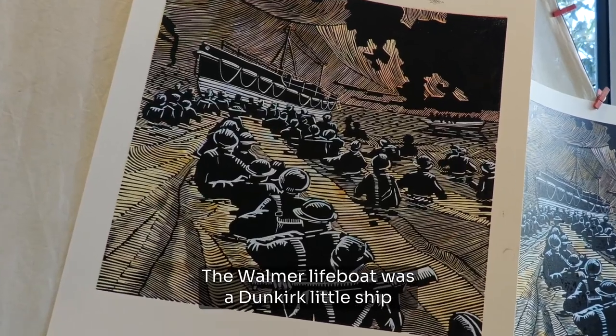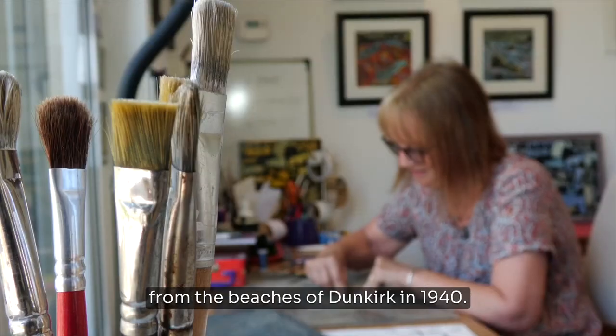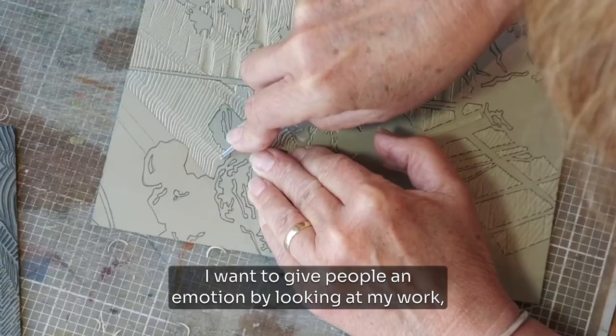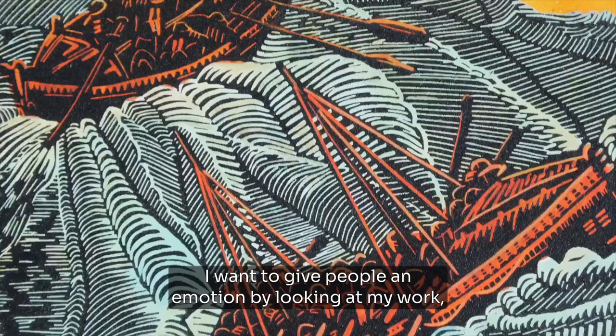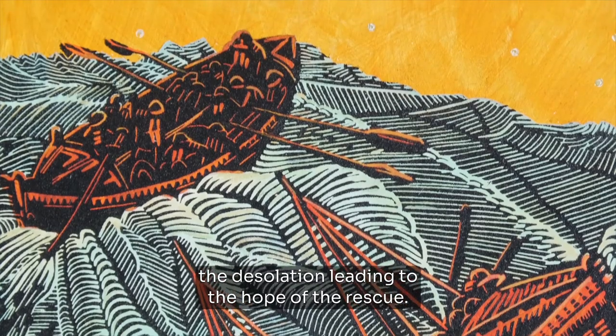The Warmer Lifeboat was a Dunkirk little ship, and it went across and it rescued men from the beaches of Dunkirk in 1940. I want to give people an emotion by looking at my work. The desolation leading to the hope of the rescue.